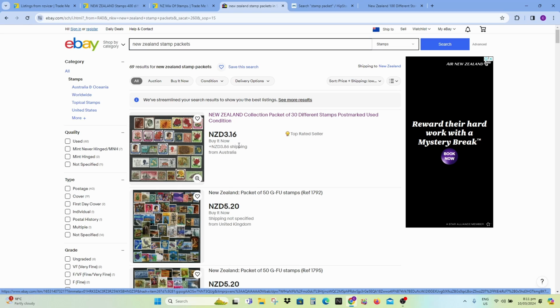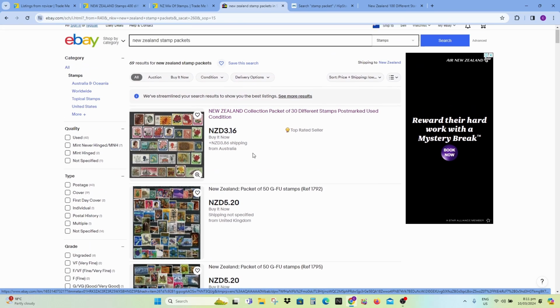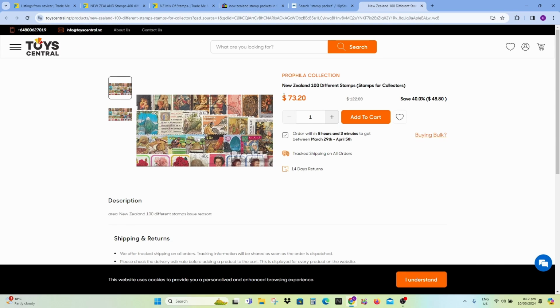23.4 cents per stamp, which is actually more expensive than what we paid for the 200 stamp packet that we're looking at the moment. And I think what happens also is that the shipping cost is starting to play a role in the amount the packets cost. And then the last one, which is shocking.